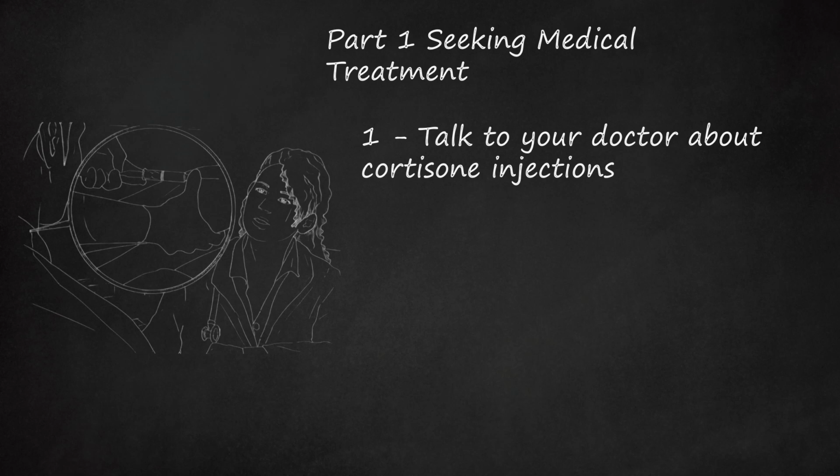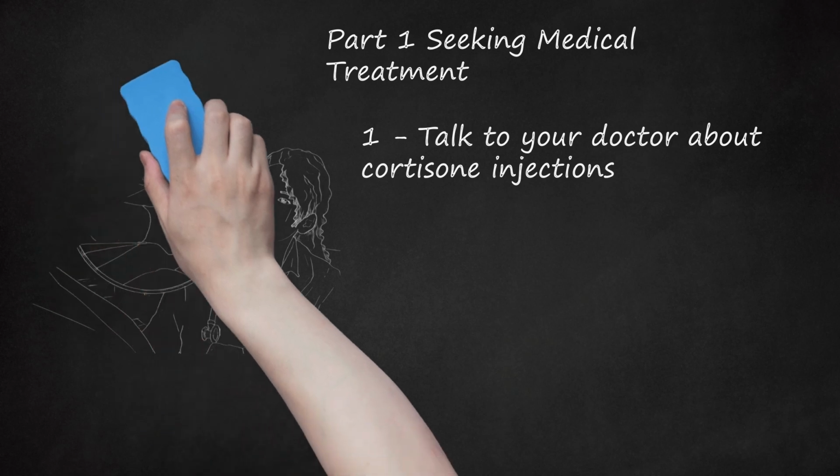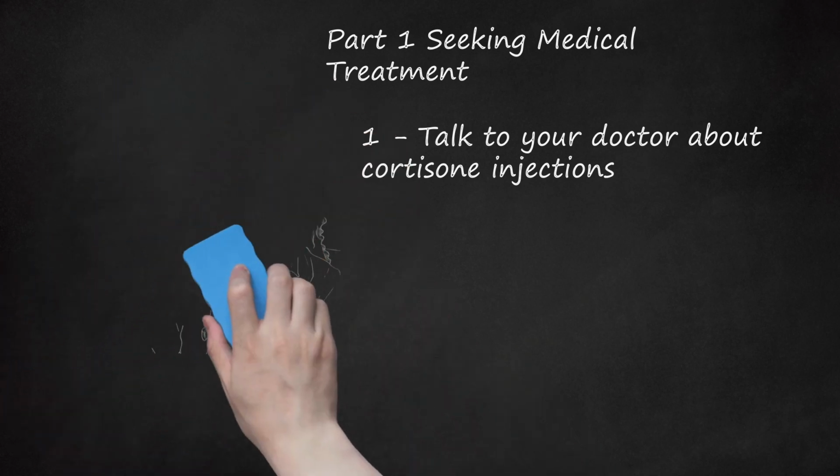However, sometimes they can cause the keloid to become darker in color. Interferon is another kind of injection that is being studied for the treatment of keloids, and may be an option for you.